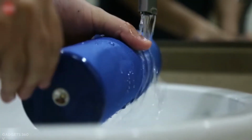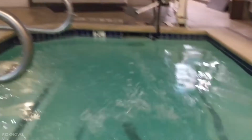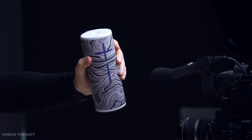One of the best features, though, is that it's waterproof enough to be able to survive being dropped and left in a pool for up to 30 minutes. And in fact, it even floats in water, so that way it's easy to retrieve if it does end up taking a dive.